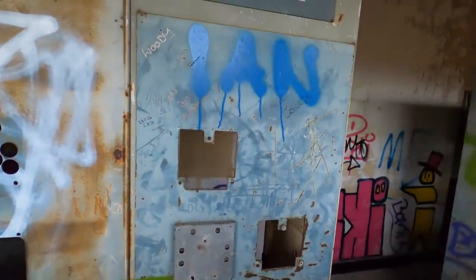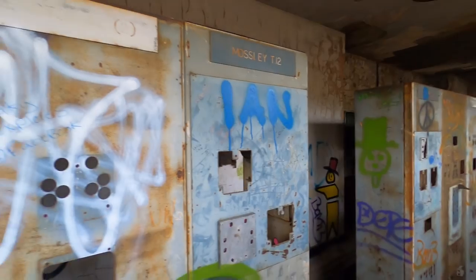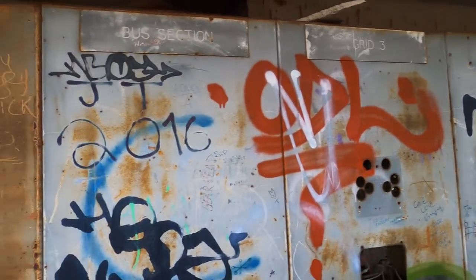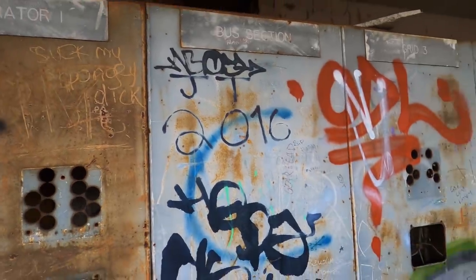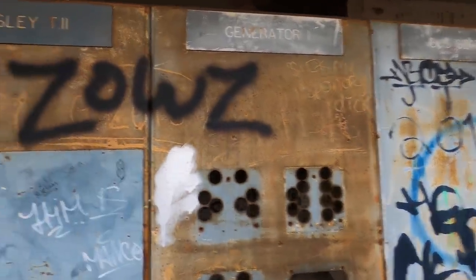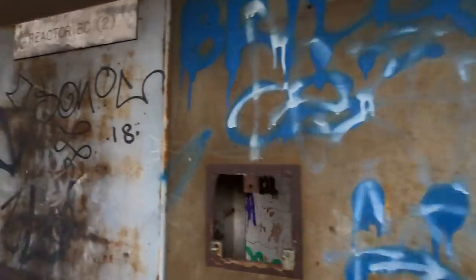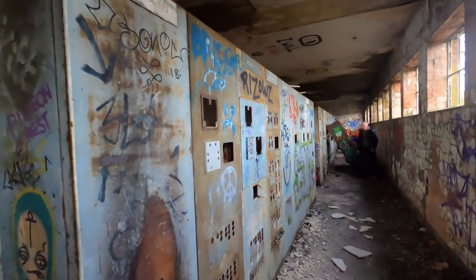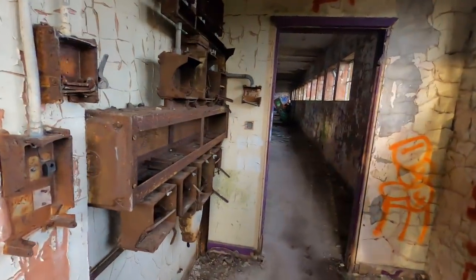And a bit further down. So Mossley, now we're near the little village of Mossley. Reactor AC, so that's the third one, then we've seen grid 3. Another bus section, I'm assuming the bus is abbreviated for something. Generator 1, another Mossley, and reactor BC number 2. And there they are.